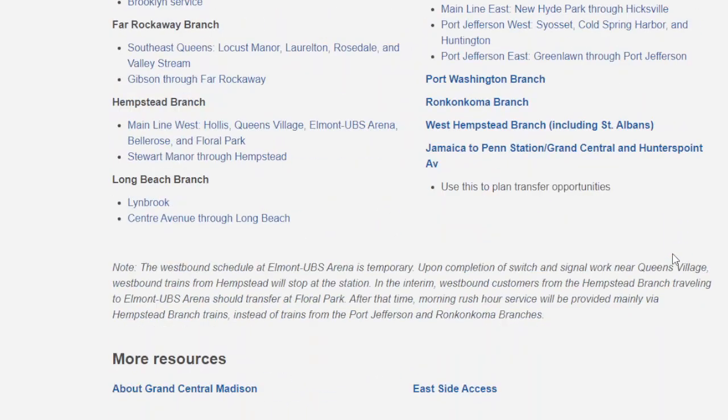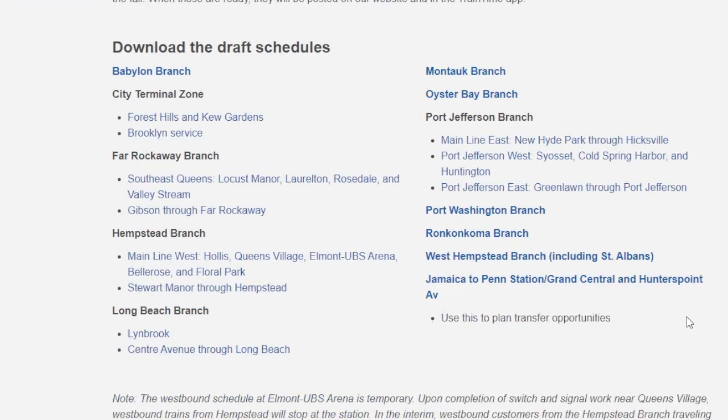So it's been my thoughts about this, and the westbound schedule at UBS Arena is temporary. Upon completion of the signal switch near Queens Village, westbound trains from Hempstead will stop at the station. Interim westbound trains, customers from the Hempstead branch traveling to UBS Arena should transfer to Floral Park. But that'll, of course, be done when this whole project is done. So at this time, morning rush hour service will be mainly provided via Hempstead branch trains instead of trains from Port Jefferson and Ronkonkoma.